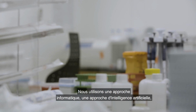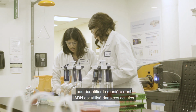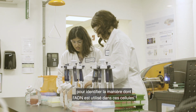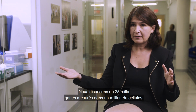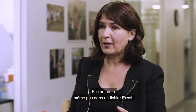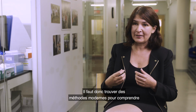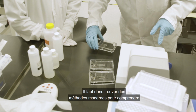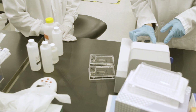So we use a computational approach, an artificial intelligence approach, to identify the way that the DNA is being used in those cells. So you have 25,000 genes that are measured in 1 million cells. What are you going to do with this information? You cannot even open the Excel file, right? So you have to actually come up with modern ways to understand what are the patterns in the data without ever reading the raw data.